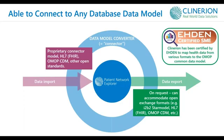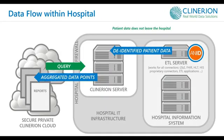So that's very, very important, and this is very often a question we get. How do we connect and convert to the different data models in different sources? So this is very, very important.